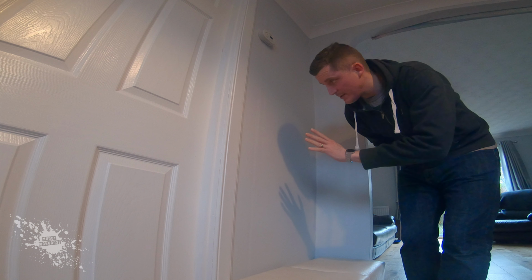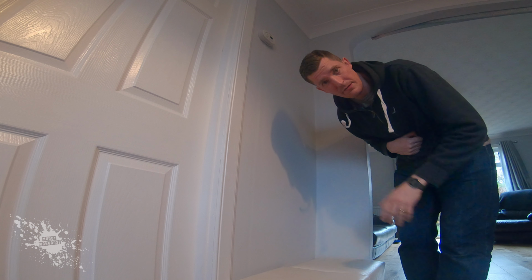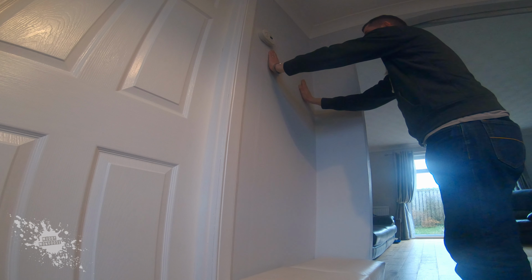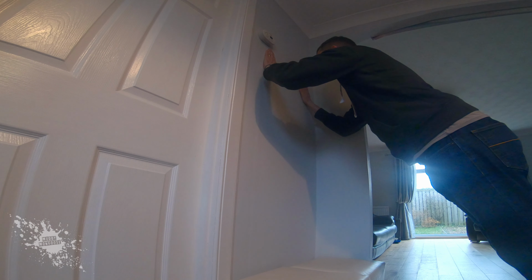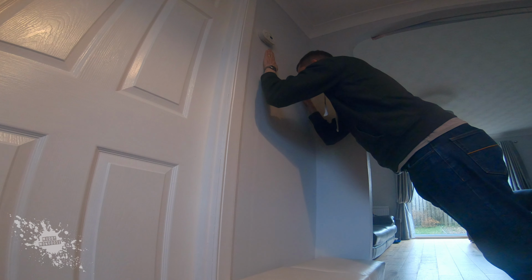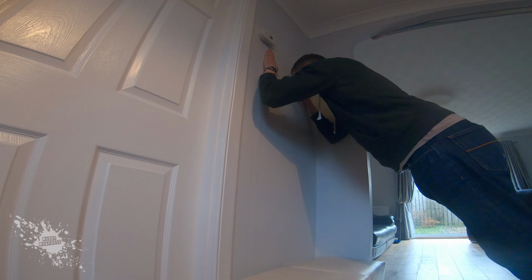So one of my exercises as well is to basically just lean against a wall and push out, using my body weight to push away, and that's to again build up strength in my shoulder. So hands at width, shoulder apart, step back slightly, just lean in. So that's quite like just doing a press up, but not obviously as much weight on your shoulder.